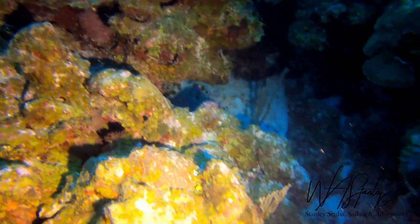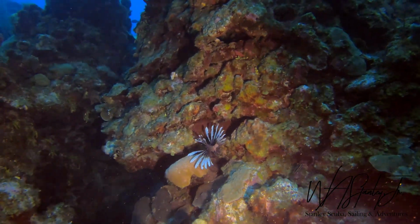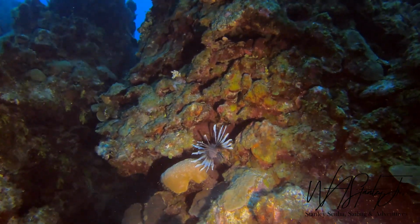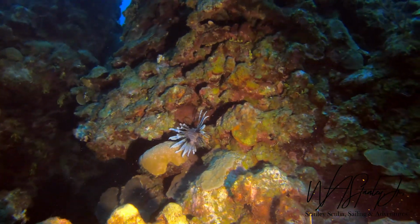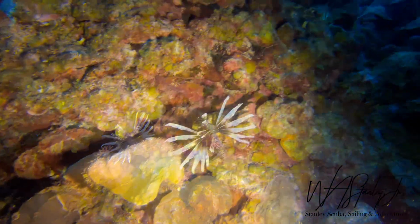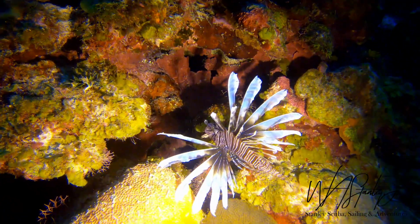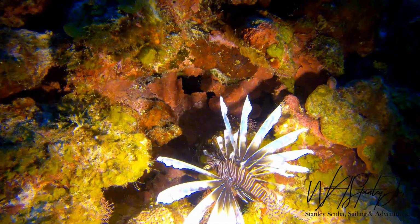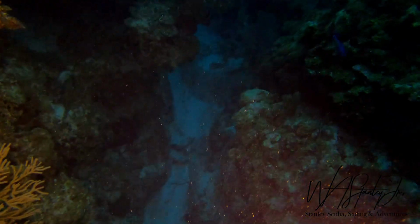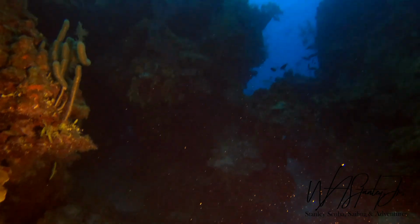No sooner did I see him and turn around, I quickly found another one on the wall. Still determined to try and get that elusive lionfish face shot, I decided to try and get a little closer to this one. Again, look how he's facing in, and see those barbs on his dorsal fin? They kind of move independently back and forth like a wave. He wasn't having any of it. I wasn't going to see his face.